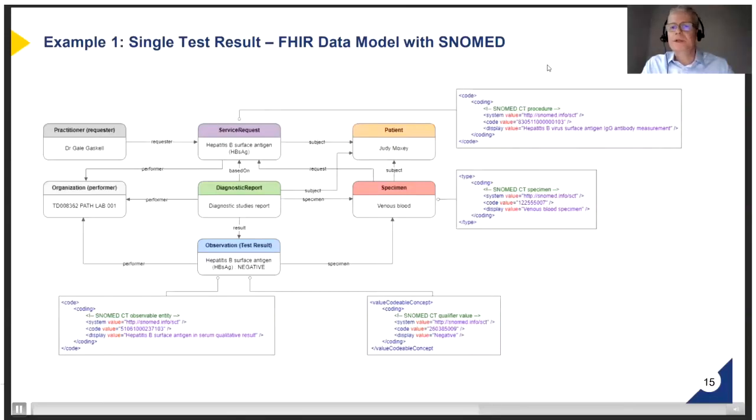So let's look at that top right-hand annotation there. That illustrates that we're using SNOMED procedures for the requested test. The specimen itself is a SNOMED specimen, nice and easy. The observation is coded as an observable entity. And in this case, because the result has a coded value, we're also using SNOMED to support that, but that's a qualifier value.